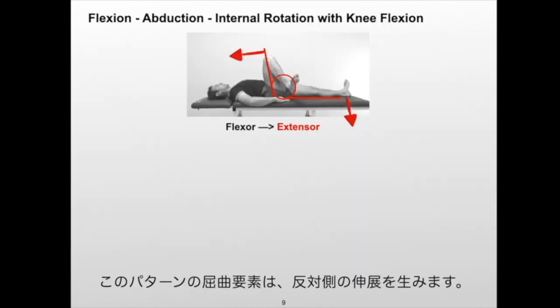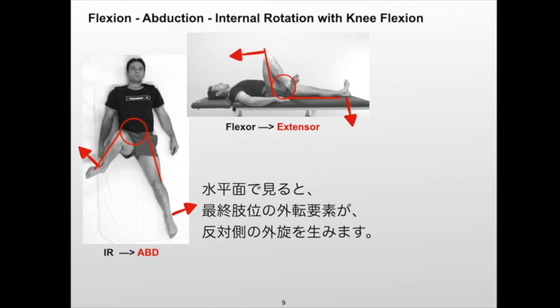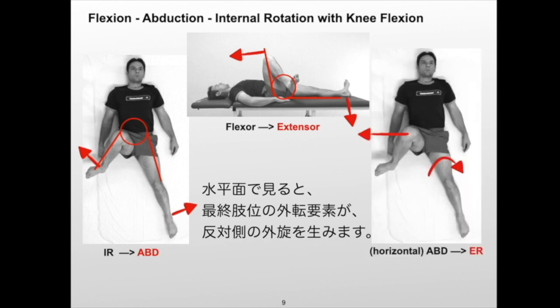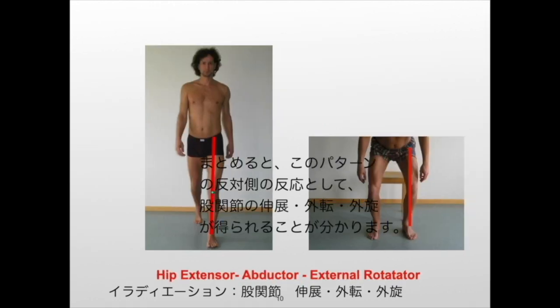The flexor component of the pattern will be answered with the extensor activity. In the frontal plane, the internal rotator activity at the end of range will be answered by the abductors of the left leg. In the coronal plane at the end of range of the pattern, the abduction or horizontal abduction will produce an external rotator activity in the opposite hip. Summarizing the reactions, we will have hip extensor, abductor, and external rotator activity as a reaction to the pattern.